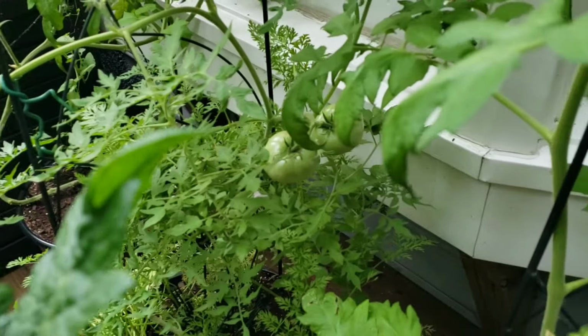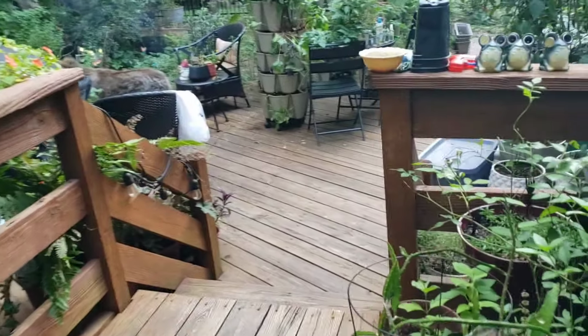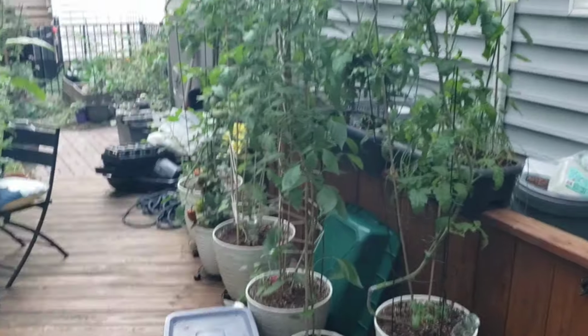This is the Silvery Fir. I did pick one of those after it had started turning colors, but it's not ripe yet. I haven't tasted it, so fingers crossed. And then here are the monsters.